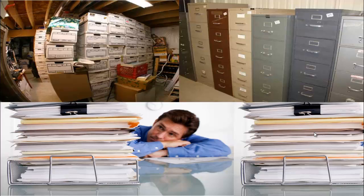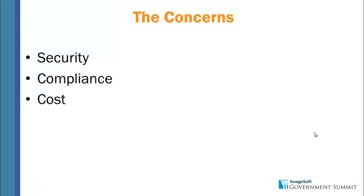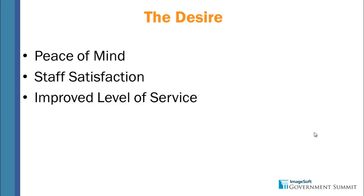In the paper environment that may be managed by somebody going through and checking it off on another piece of paper or a spreadsheet perhaps, but having the data available and ensuring that it's in there is important, as well as the cost. Trying to make sure that you are servicing your essentially customers in the most efficient and effective way is ultimately one of the key goals of HR. So here's the desire: peace of mind, knowing that not only are my documents secure, but that I have them, that I can provide that high level of service to my staff and ensure that we're taking care of their needs and requests as quickly and as efficiently as possible.